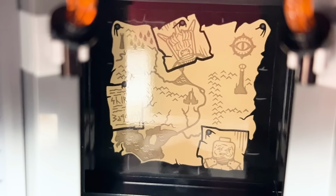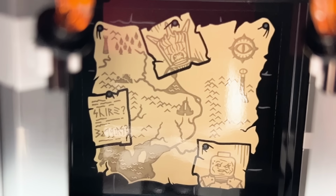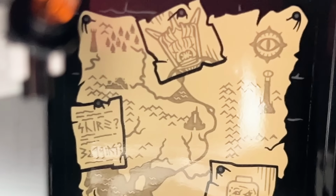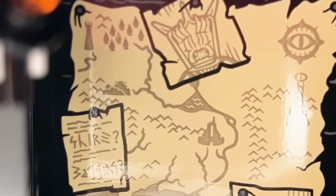Adds to the aesthetic. And then in the back, we've got another map, just like we had last year with Rivendell. This one obviously much larger, of Middle-earth. You could see that they fixed a couple of things here by moving Orthanc up to the top left, far away from Barad-dûr. And then you've got Minas Tirith there in the center. Hopefully, that's what I'm banking on for another set.